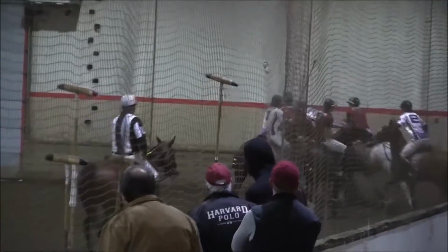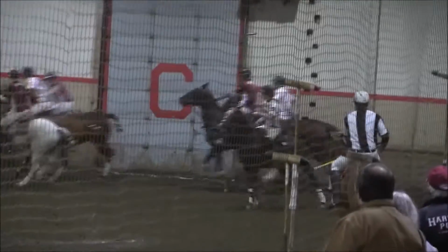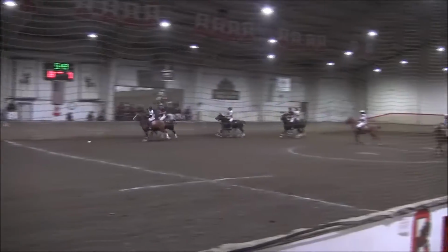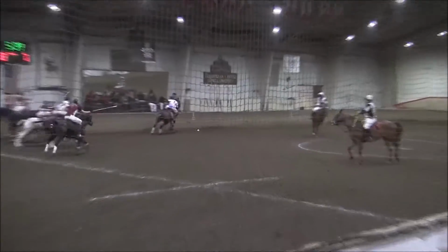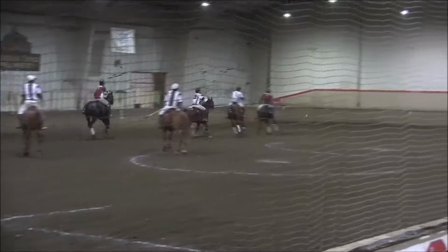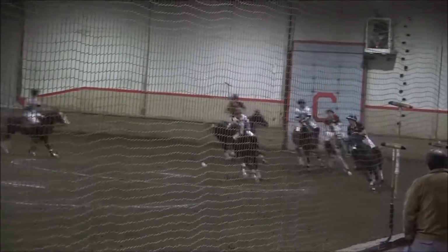Picked up by Harvard, trying to turn it around. It looks like Marinelli is going to get a hold of the ball. Lynch once again tapping the ball towards the goal. Bumped off by Harvard. Ball is sent back up towards the red goal. Lynch gets a back shot on it. Passes it to Quan. Quan is all alone working the ball. Looks like Harvard's going to get there. Steal the ball away.